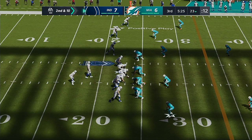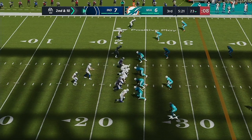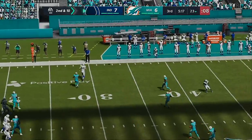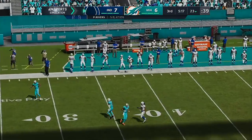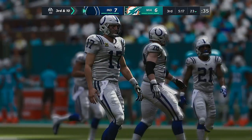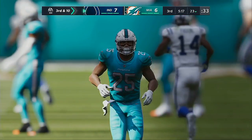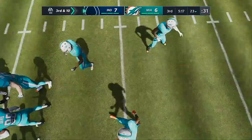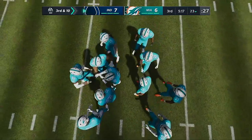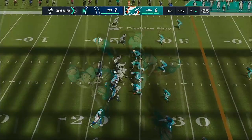Here's 2nd and 10. From the gun, Rivers. And his throw's going to be incomplete. He was looking for Jack Doyle that time. But now it'll be third down. Nowadays, quarterbacks don't mind throwing into coverage because of the confidence they have in their receivers to come down with the ball. But sometimes you have to be careful you don't get too confident and throw an interception.